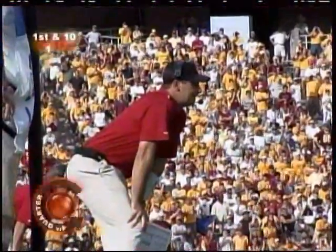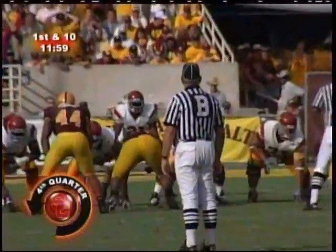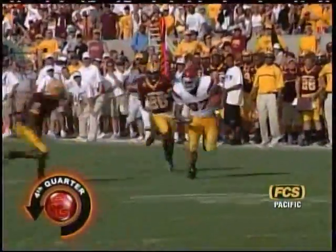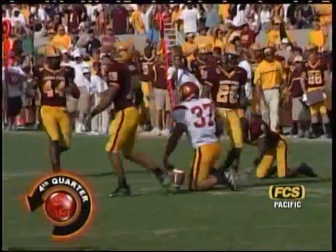First downs are now 17-12 SC. 1st and 10 at their own 27, trailing by 4. Play action, Leinart waiting, throwing up the left sideline. Kurtman's open, got it at the 50, 45, 40, 35, and dives to the Arizona State 31-yard line.